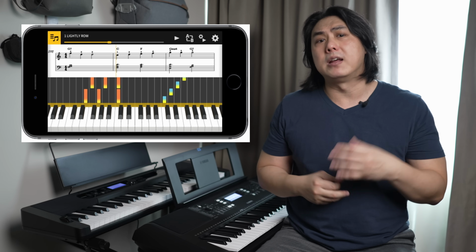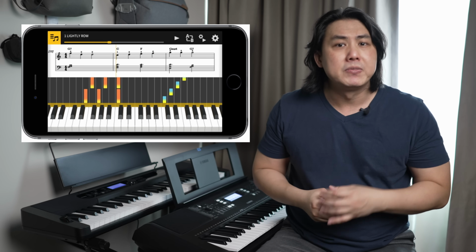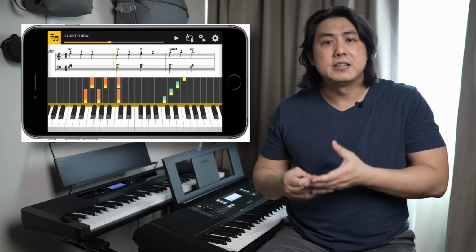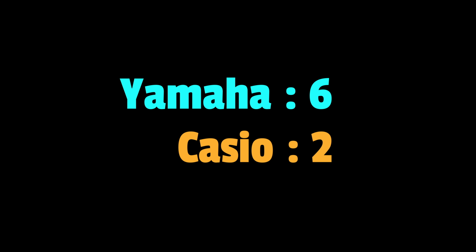Casio has somehow decided that their LKS450 deserves the lesson modes, while buyers of the CT-S400 are unlikely to need these learning aids. While some may argue that Casio has the Kodana app, it does require a student to have access to a tablet, internet access, and suitable cables before it is useful. As such, I don't think anyone will disagree with me that Yamaha wins this round.